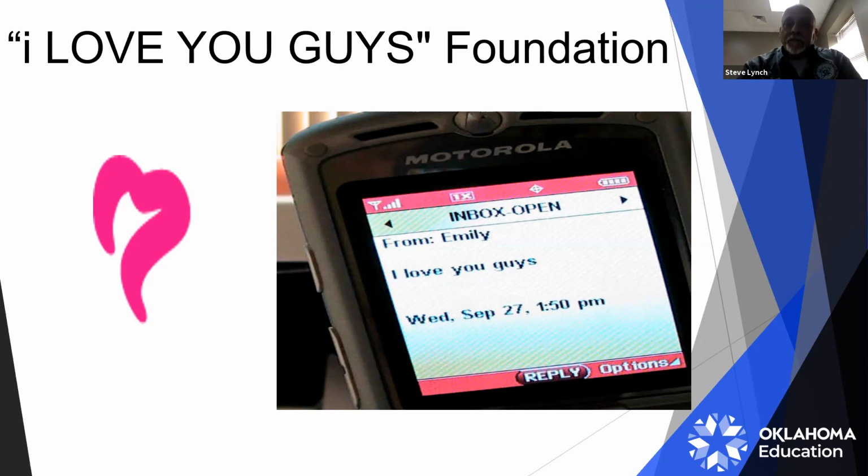As a teacher and coach for 35 years in Oklahoma, I experienced one of my students dying in my arms as I administered CPR for over 30 minutes. I hope none of you experience something like this. The effect on the school, the staff, the students, the whole community, is just overwhelming. And I'll never forget that student's face and the scene that day.